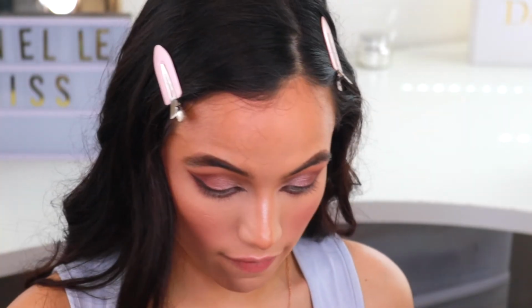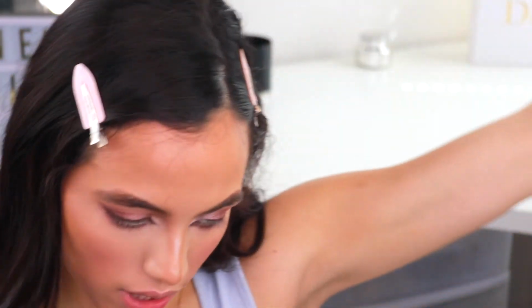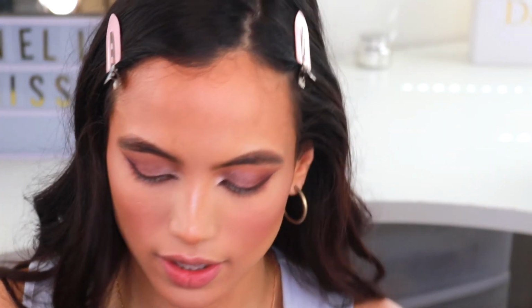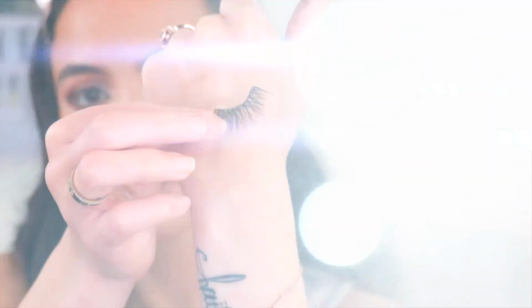Let me wash my hands before this brown eyeliner gets everywhere. But while I wash my hands, I'm gonna go ahead and put glue on my lashes, and then I'll also apply some mascara to my natural lashes to prep them for my falsies, which once again, I'm using the same falsies I've been using in every video lately, and they're my Amazon lashes, which I will link down below.